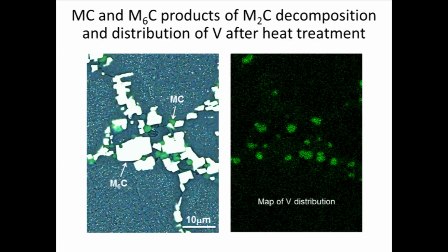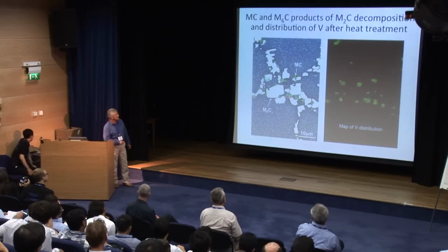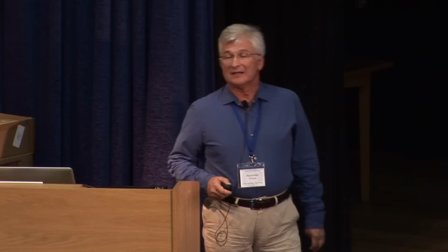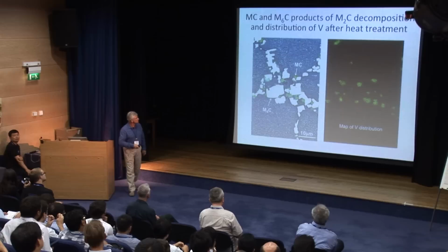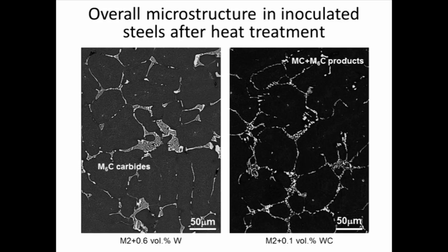You can see simultaneously the precipitation of MC carbide causes the transition of the initial M2C carbide into M6C carbide. And both result in the formation of such a mixture of M6C and MC carbides. You can see that in this mixture, the distribution of vanadium is extremely heterogeneous. That reflects its key role in the decomposition process. After M2C carbide decomposition, two types of eutectic carbides can be observed in the microstructure of the studied steels after heat treatment, as shown in this figure.